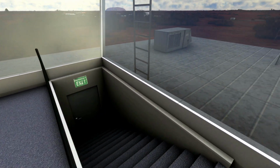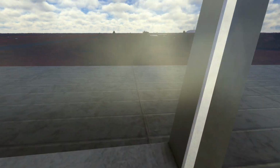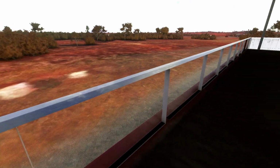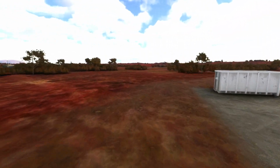So what we'll do is we'll head on down the stairs. See if I can get this all down right. There you go. So yeah, that's just the inside. Nothing to see inside really. There's not much point in going into the buildings itself. You don't get a huge amount at all.